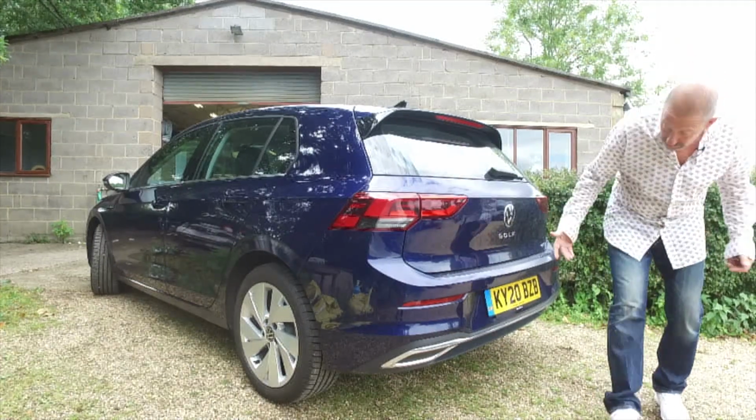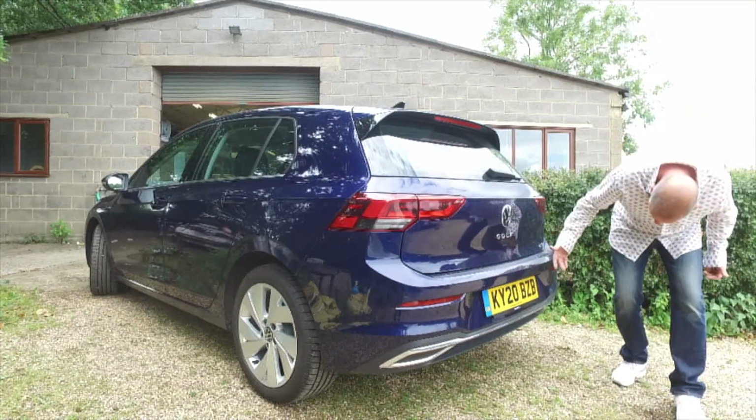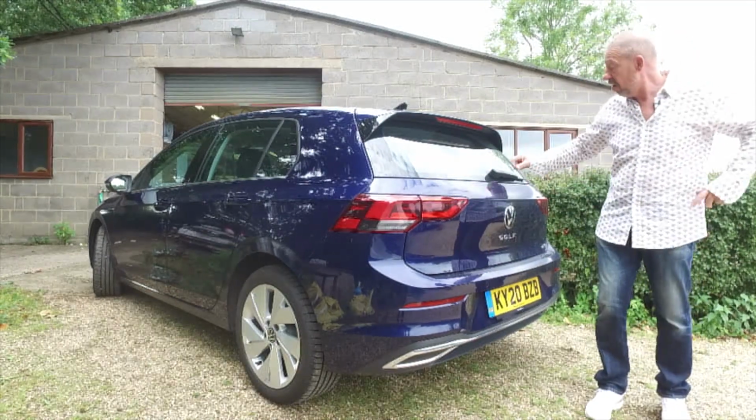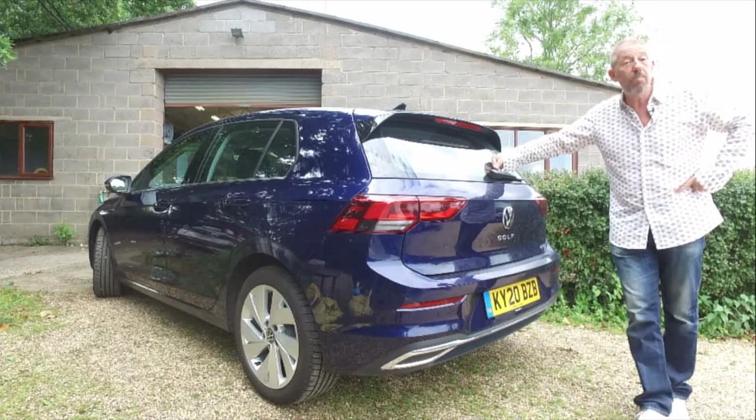And to be honest, there's no big exhaust to show or anything. You've got a bit of trim down the bottom here. It's just a very nice looking car. I like it. Let's have a look in the boot, see if it's big.